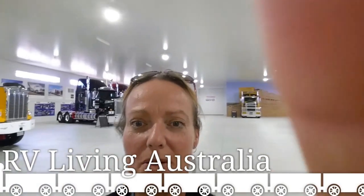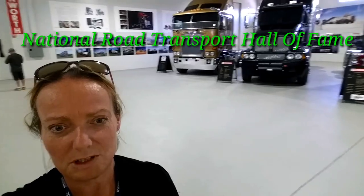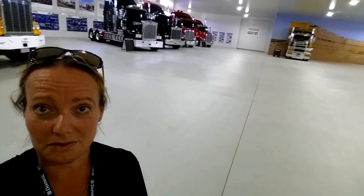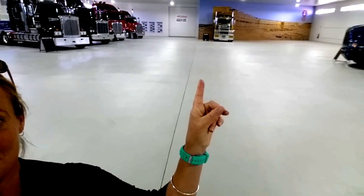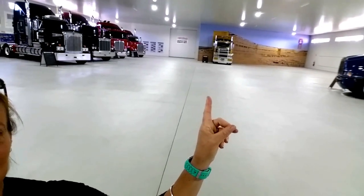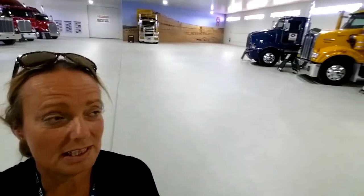How are we? Well, oops, excuse my finger. As you can see, I've got some nice big rigs behind me because we are at the National Road Transport Hall of Fame at Alice Springs, where there are some mad ass trucks and vehicles in this place. Now look at that. You can see behind me there. How awesome is that? That just blows you away as soon as you walk into this little section. We are currently in the Kenworth Truckies section.